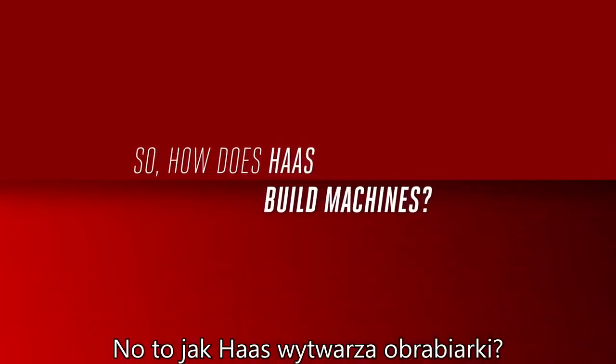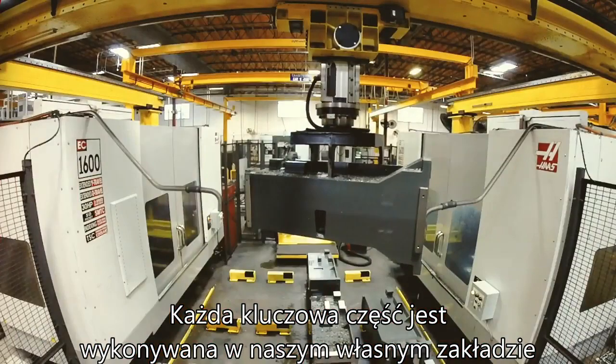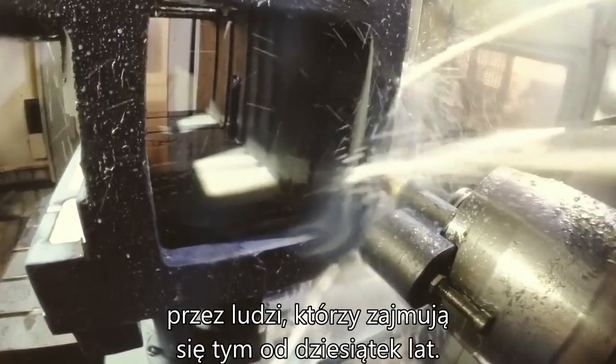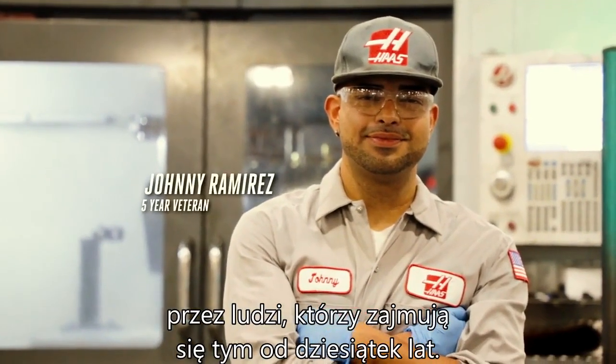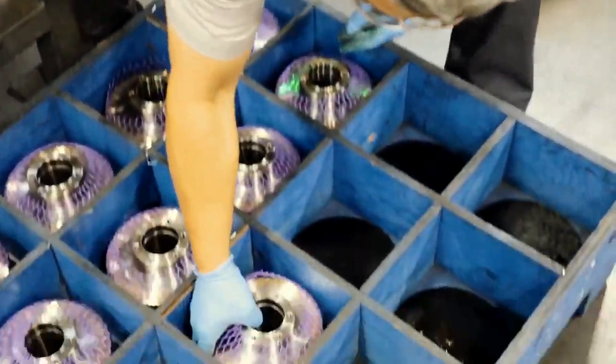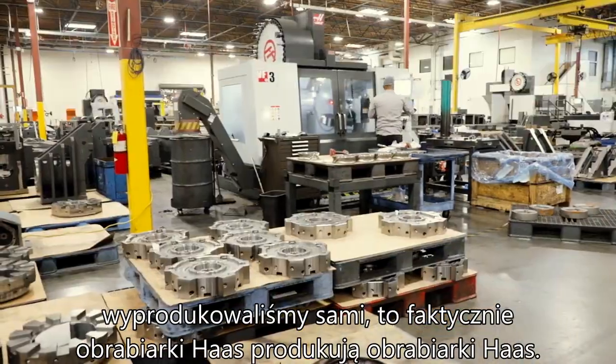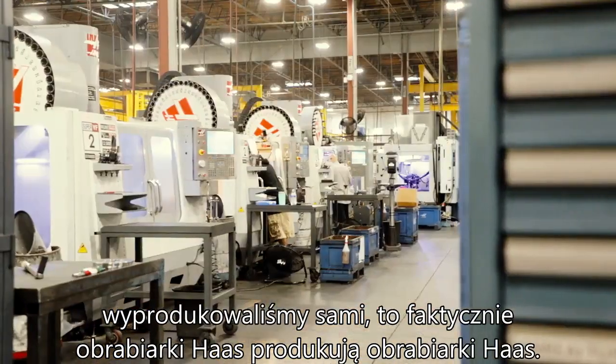So how does Haas build machines? Every critical part is machined right here in our own machine shop by folks that have been doing this for decades. With over 50% of our machine shop using our own machines, we truly have Haas machines making Haas machines.